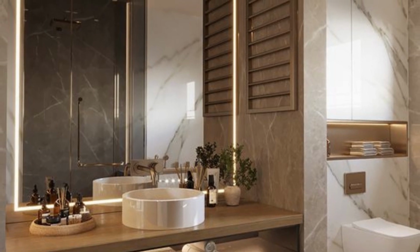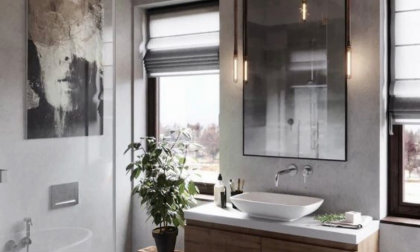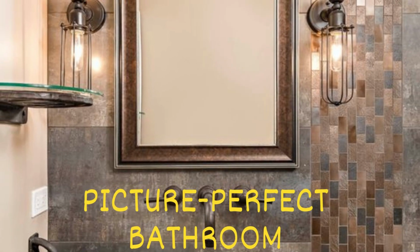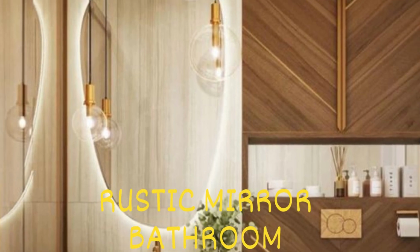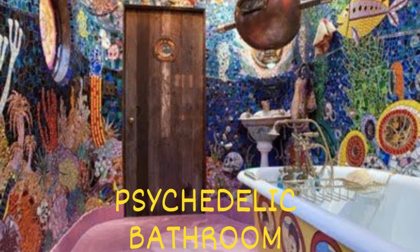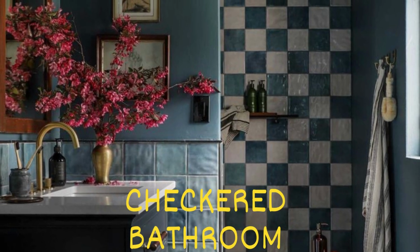So, let's start. Number 1, farmhouse chic bathroom. Number 2, divided bathroom. Number 3, picture perfect bathroom. Number 4, rustic mirror bathroom. Number 5, psychedelic bathroom. Number 6, checkered bathroom.